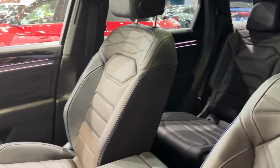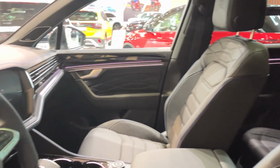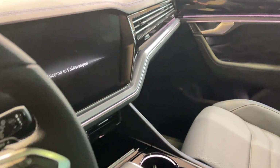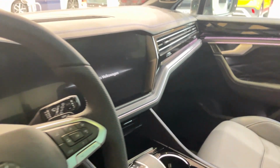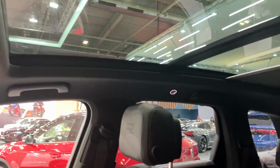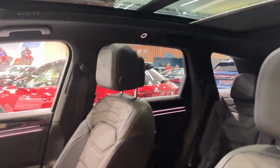On the road, the Touareg R is incredibly comfortable. The air suspension soaks up bumps like they're not even there, and at highway speeds, it's quieter than a library during finals week. The hybrid system transitions smoothly between electric and gas power, and when you need to overtake, all 462 horses are ready to gallop.